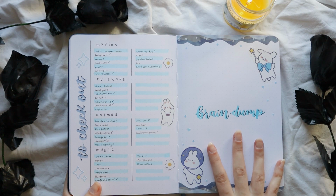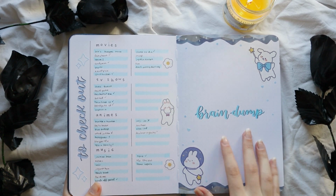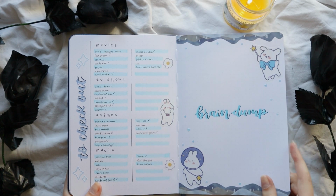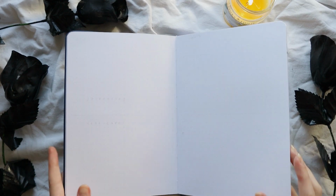I always like to have pages for brain dumps because I feel like it's essential for me to just have a page where to put random tasks and ideas. But for this year, I actually never used it, so I just never did it again. And those are all my collections for the year.